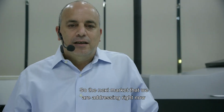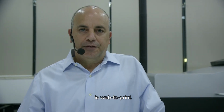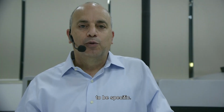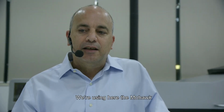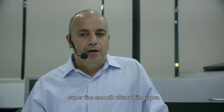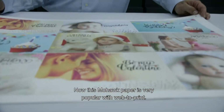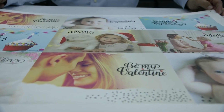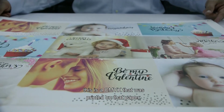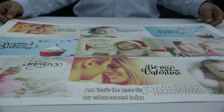So the next market that we are addressing right now is web to print, and we are looking at cards, greeting cards to be specific. We're using here the Mohawk super fine, smooth, ultra white paper. Now, this Mohawk paper is very popular within web to print. And as you can see, this is a CMYK that was printed on that paper. And that's the base for our enhancement today.